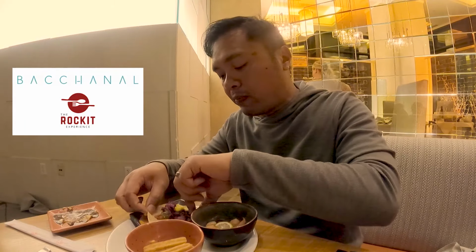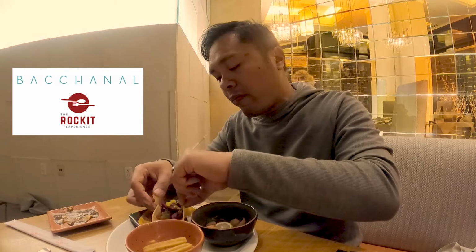That one's a pass. Not very good. It tastes like they added barbecue sauce to it. And barbecue sauce doesn't belong in a taco or any type of Mexican dish. So that one is no good. Pass. We're gonna try the tacos.